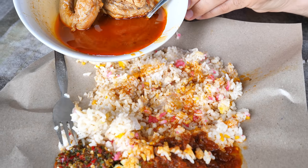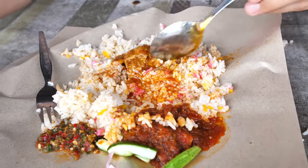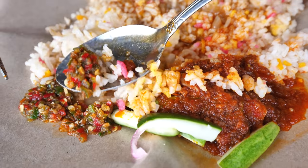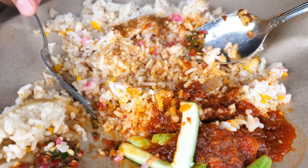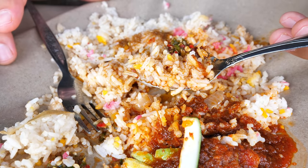And now we can just flood it, as they say in Malaysia, banjir, with that curry ayam. This is the combo that they recommended. And let's take a little bit of this spicy sambal and just take it down. You can see there's a mix of red and green chilies in there. What a flavor explosion. Mmm. That is definitely one of the best rice dishes in the world. With that sambal, your mouth just burns. It's like there's fireworks in your mouth, but it's satisfying.